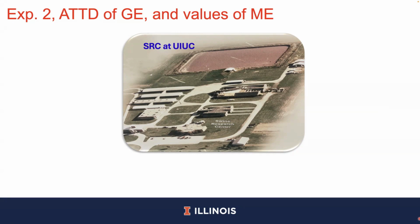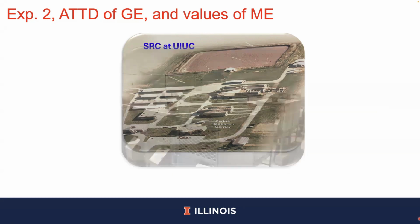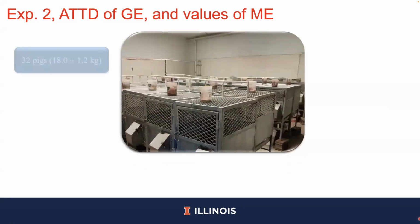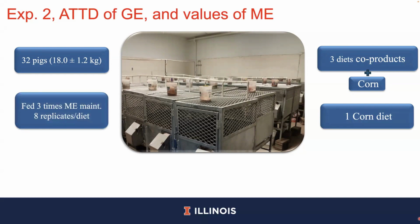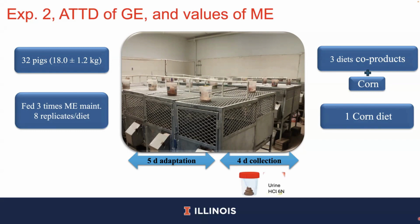Let me show you the design for experiment number 2. That was about apparent total tract digestibility of gross energy and values of metabolizable energy. This experiment was conducted in the same place as experiment number 1, but this time we used individual crates where we could collect separate feces and urine samples. We used 32 piglets with around 18 kilograms. They were allotted to 5 diets, where 3 diets contained the corn coproduct and corn, 1 diet just with corn as the only source of energy. We fed 3 times the maintenance energy, and we used 8 replicates per diet. We had a total of 9 days, where 5 days were adaptation days and 4 days of total collection, where we collected feces and 20% of urine.